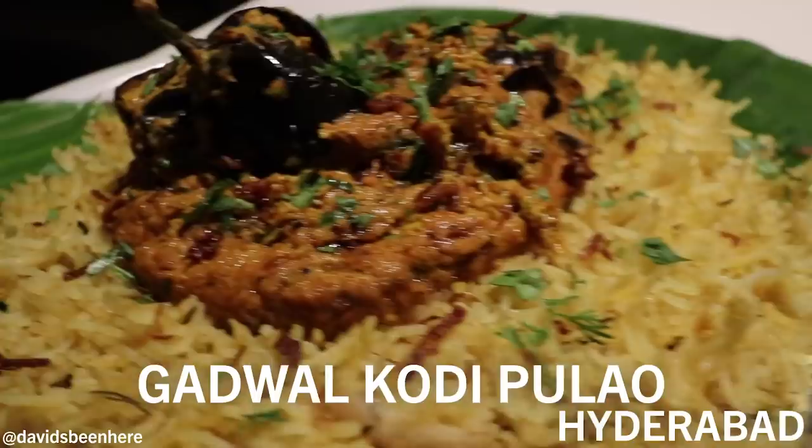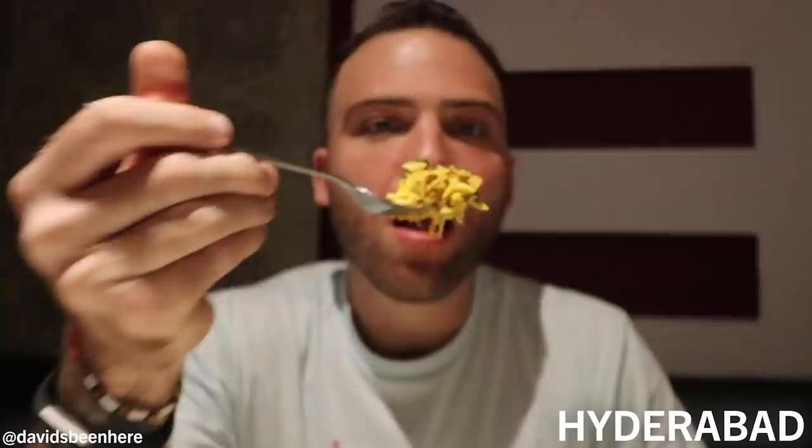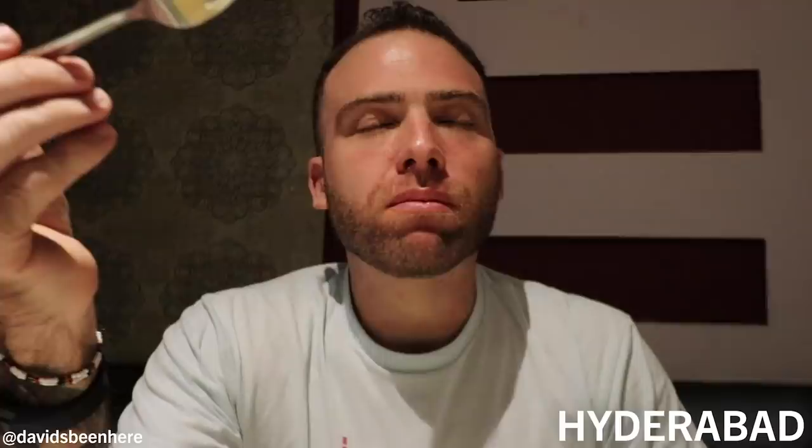Okay, so our last dish here is kuti waya palau. Oh, let's go to town with this. Cheers. Filled to the top, and these were 10 rupees each.